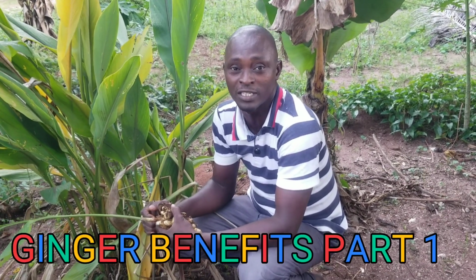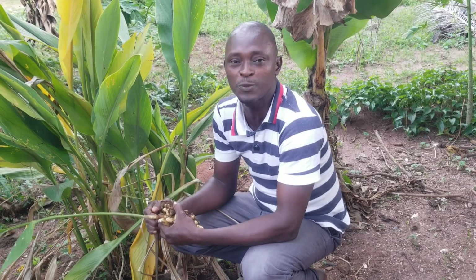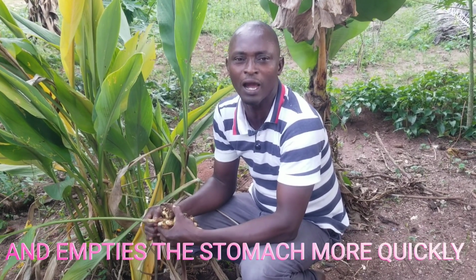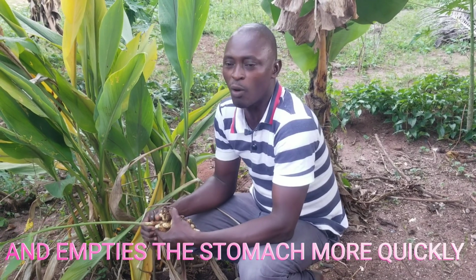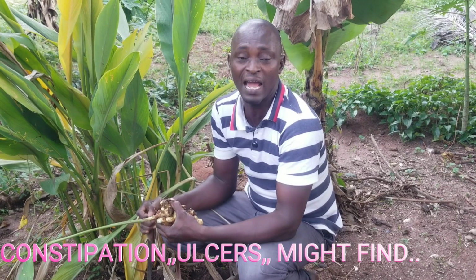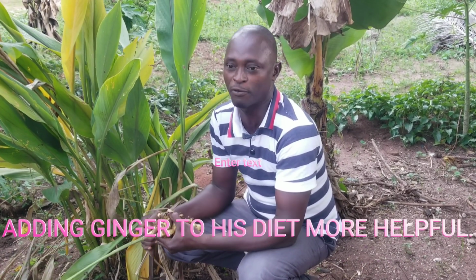Today we are going to talk about ginger benefits, part 1 of the series. Ginger helps to speed up the digestion process and it helps to empty the stomach more quickly. Someone with digestive issues like constipation, like ulcer, might find adding ginger to his diet more helpful.